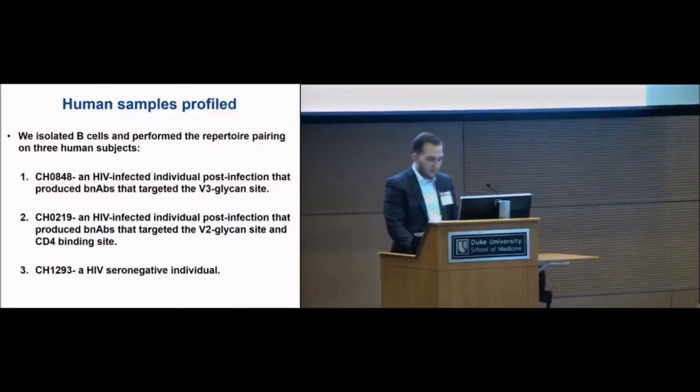So we initiated our studies by performing paired repertoire sequencing analysis from 3 individuals in our CHAVI cohort. 2 of the infected individuals, CH848 and CH0219, were previously identified to produce broadly neutralizing antibodies. And then we also did the paired analysis from a single seronegative individual, CH1293.